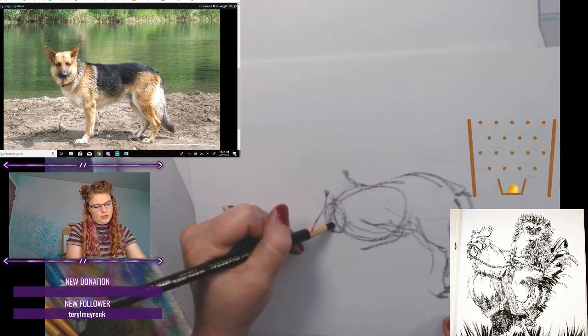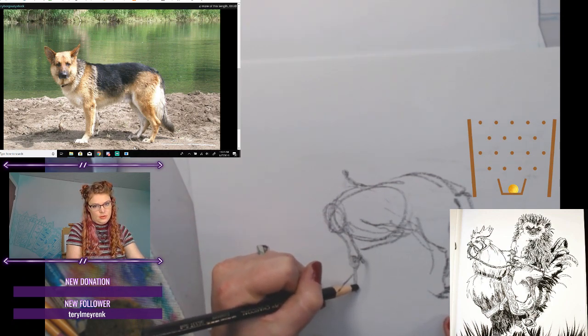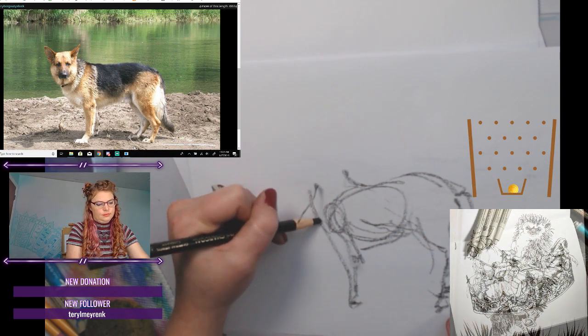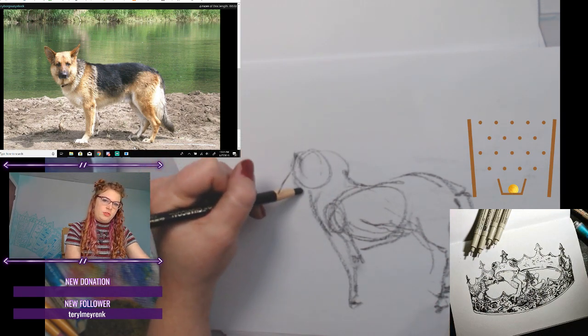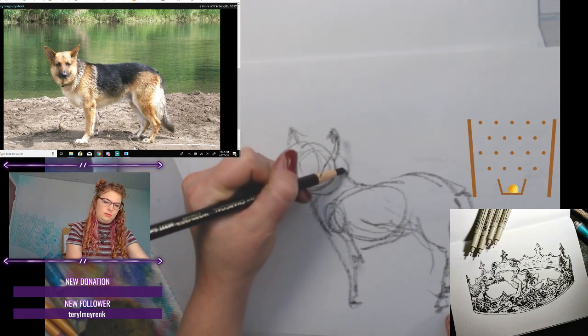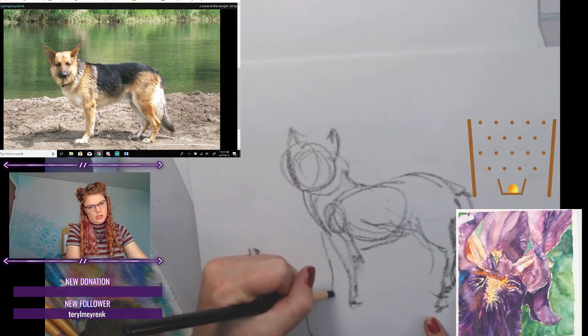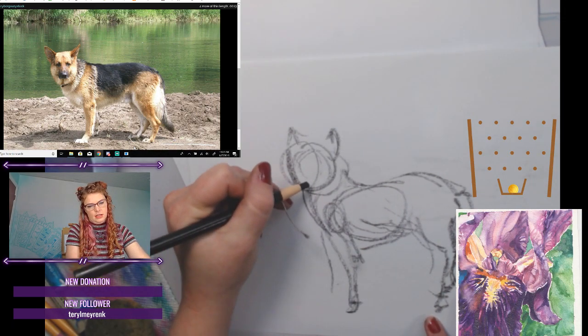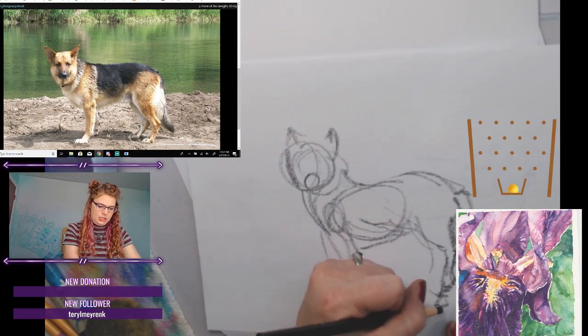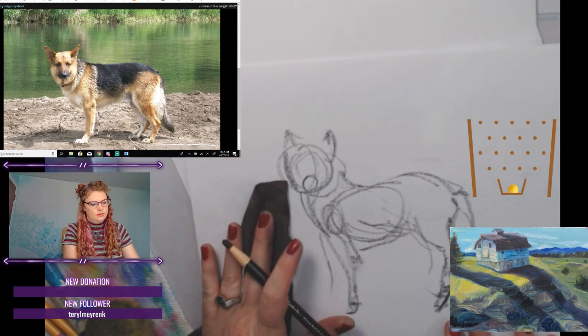Sometimes it helps when drawing animals to draw the circles that represent different parts of their head to get the relationships right. Because right now I'm kind of messing up the proportions on this one. So I know that I need to take a step back and really look.